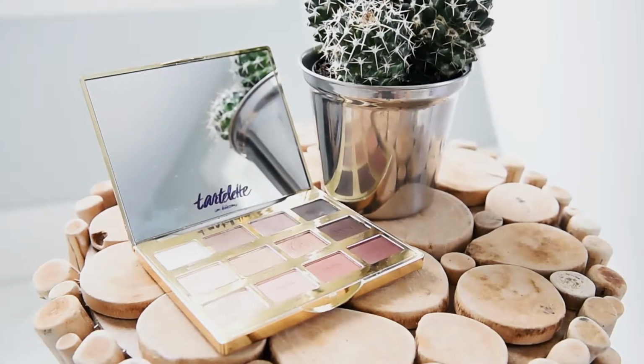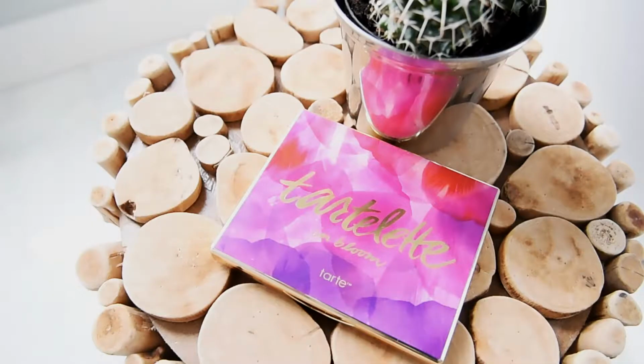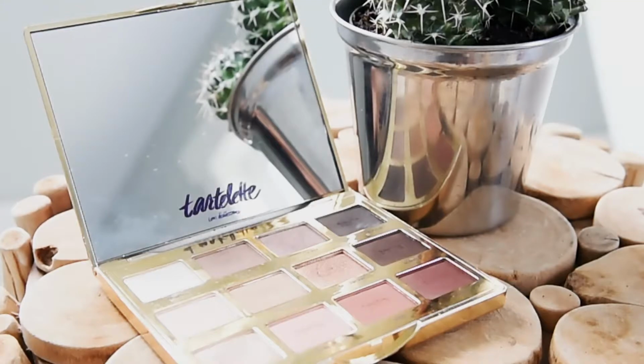I think it is plastic, but it's a very sturdy plastic case, and it has this really nice sturdy mirror in here that is just very, very clear, very, very large. I love the feel of this. It opens and closes very easily. You definitely can feel that this is a high-end palette when you are using it. Again, I know packaging is not the most important thing, but I love the feel of this palette.